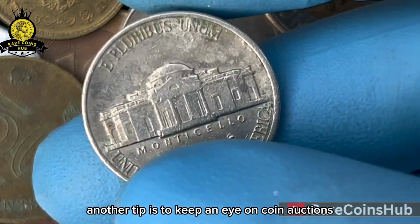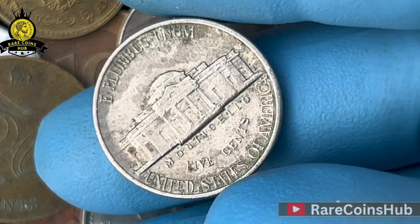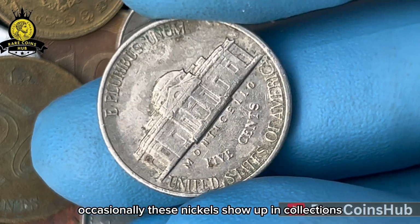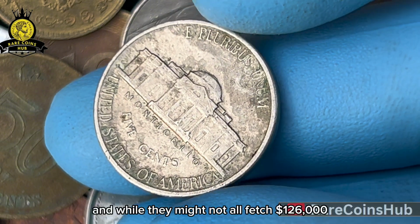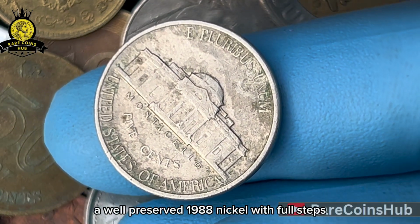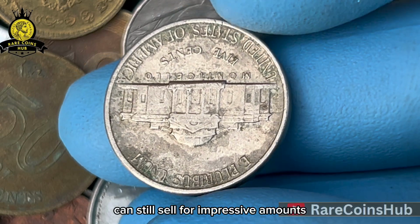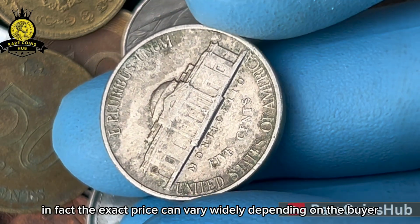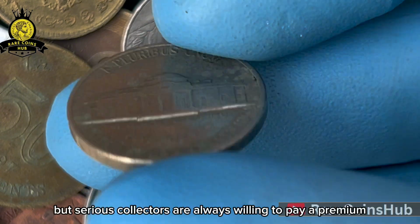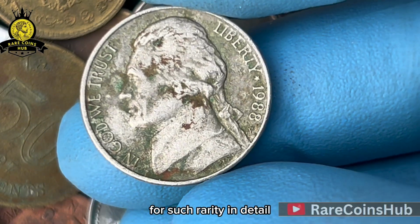Another tip is to keep an eye on coin auctions, both online and in person. Occasionally, these nickels show up in collections, and while they might not all fetch $126,000, a well-preserved 1988 nickel with full steps can still sell for impressive amounts. In fact, the exact price can vary widely depending on the buyer, but serious collectors are always willing to pay a premium for such rarity in detail.